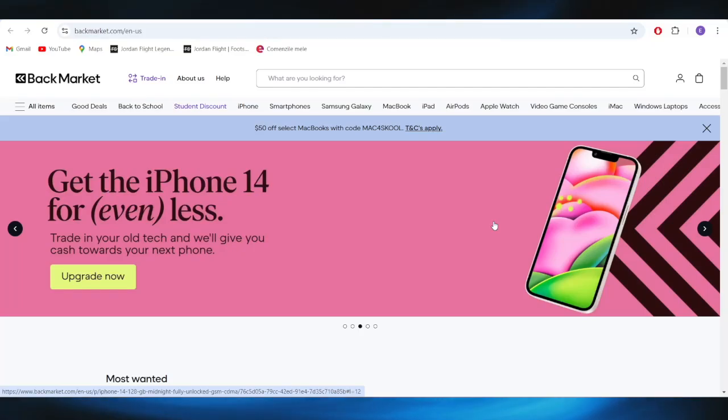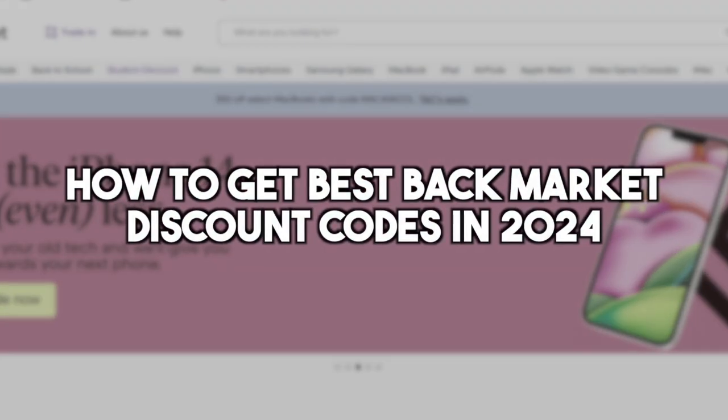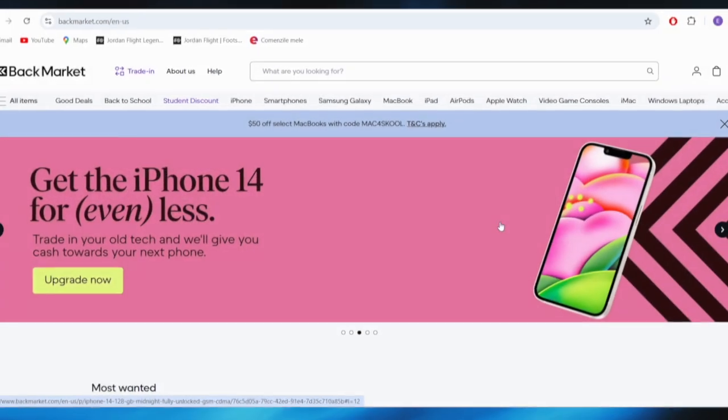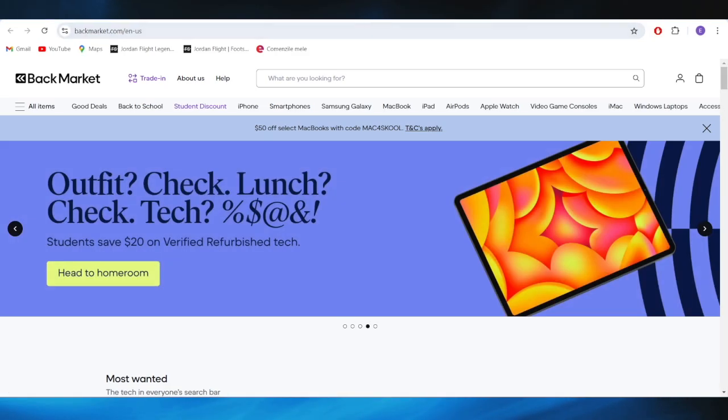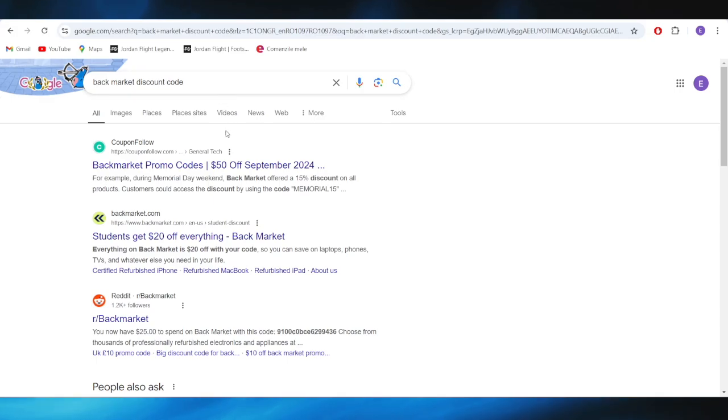In today's video, I'm going to show you how to get the best Back Market discount codes in 2024. This is pretty simple, so let's jump right into it. First of all, go to your web browser and search for Back Market discount code.